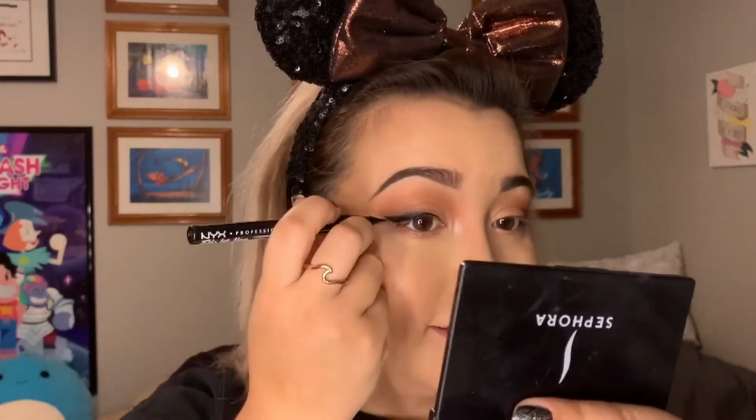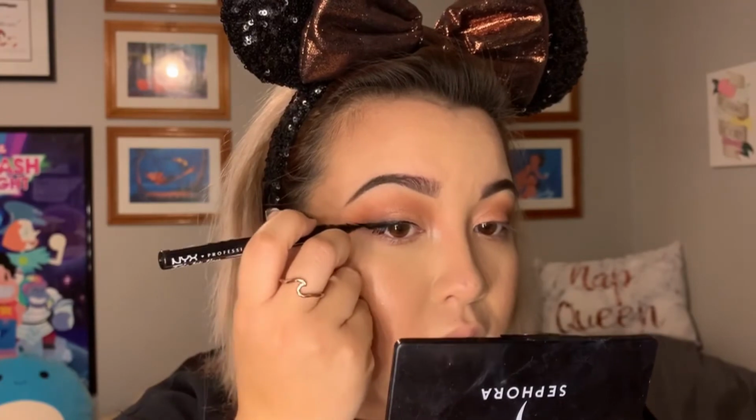I see why other makeup or beauty YouTubers do this off camera, because this is so stressful to be doing with the camera on me. Okay, that is good, and I'm not gonna touch it anymore. So just have to do the other eye now. It might not be the most even, but I'm gonna work with it.